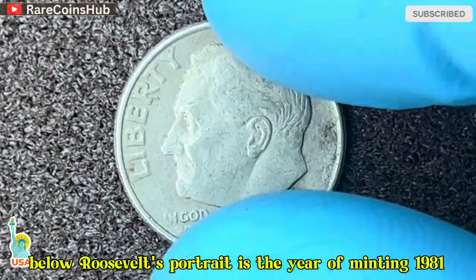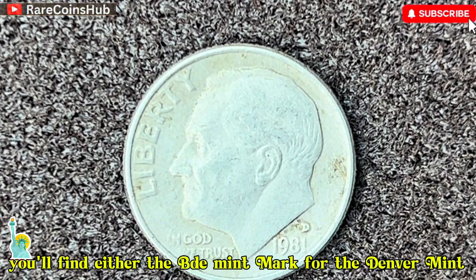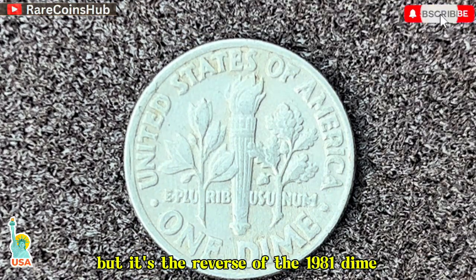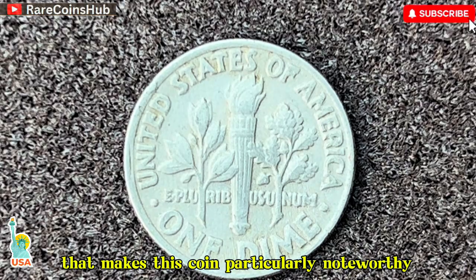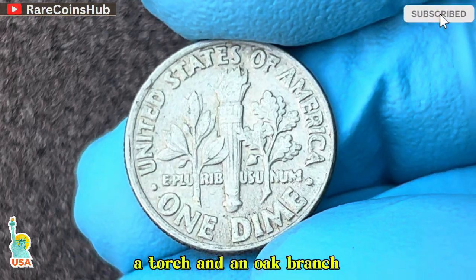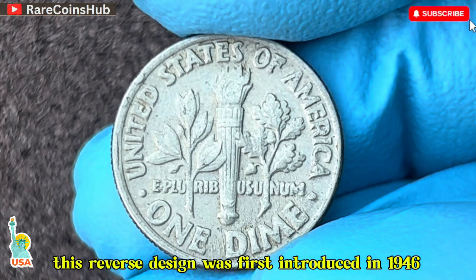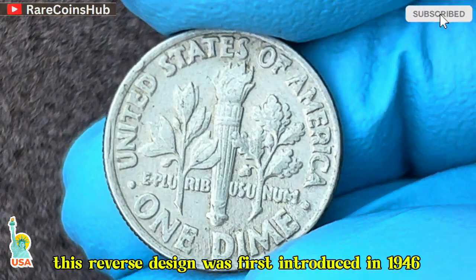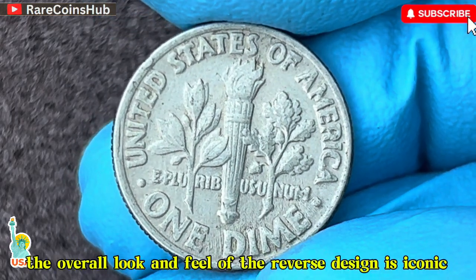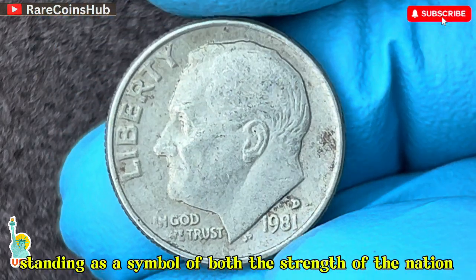Below Roosevelt's portrait is the year of minting, 1981, and depending on the coin's mint mark, you'll find either the D mint mark for the Denver Mint or a blank spot indicating it was minted in Philadelphia. But it's the reverse of the 1981 dime that makes this coin particularly noteworthy. The back of the coin features an olive branch, a torch, and an oak branch, symbolizing peace, liberty, and strength. This reverse design was first introduced in 1946, shortly after Roosevelt's passing, and was chosen as a tribute to him. The overall look and feel of the reverse design is iconic, standing as a symbol of both the strength of the nation and the legacy of Roosevelt.